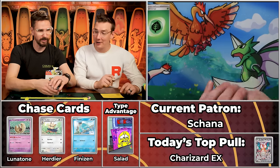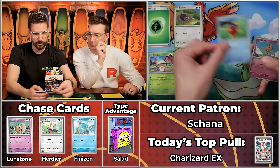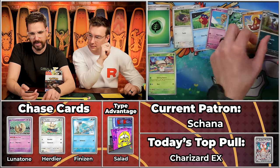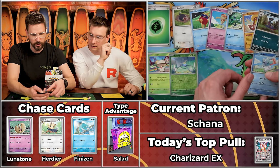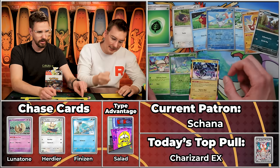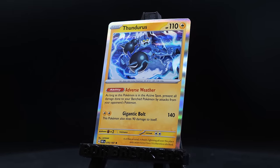Let's see. There we go. We got the Fungus. Yep. We'll score the Lechonk, the Carvanha, the Baltoy, the Frogadier, the Stunfisk, the Salazzle, the Surskit will score, the Cubchoo will not, and the Thundurus. So just going to be 6 points. I am afraid about that.